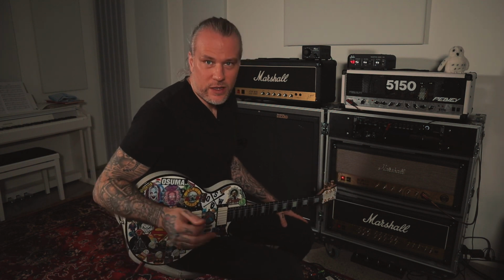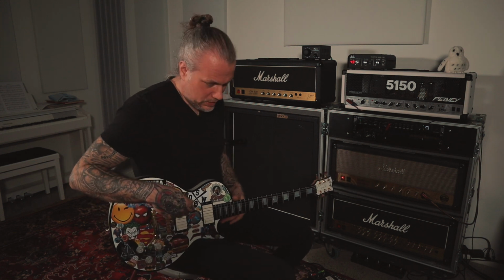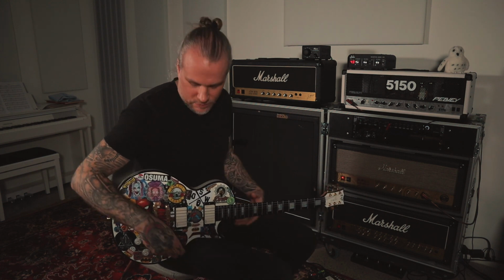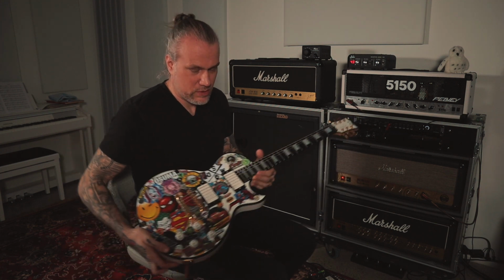And why the 57, 66 pickups on my guitars? Why not 81, 85? I like them both, and EMGs are so easy to swap. You know, there's no soldering. You just swap them. I had 57, 66 on this one.